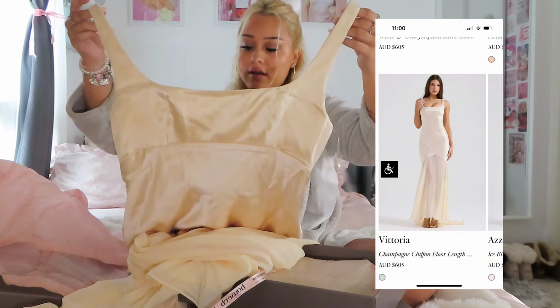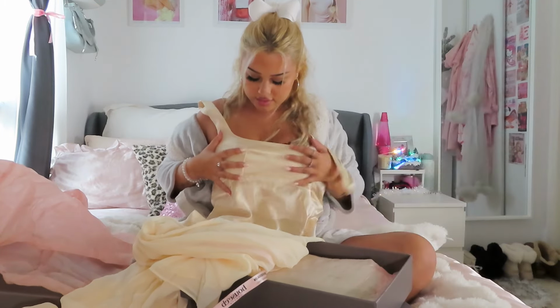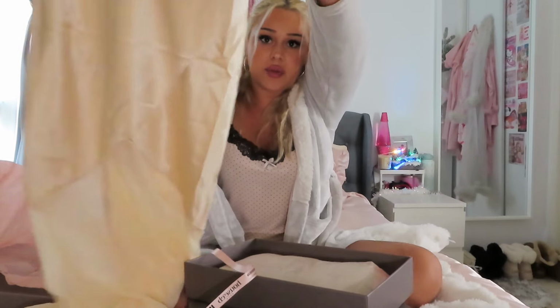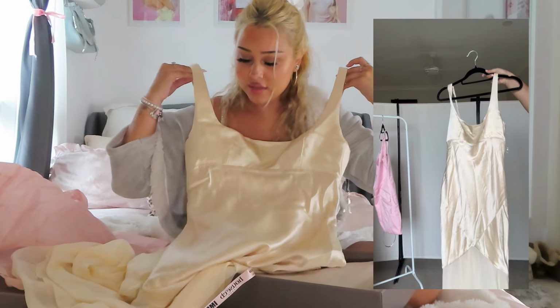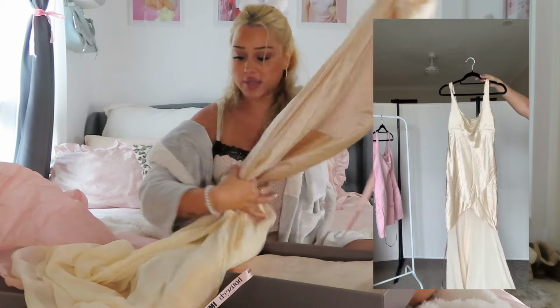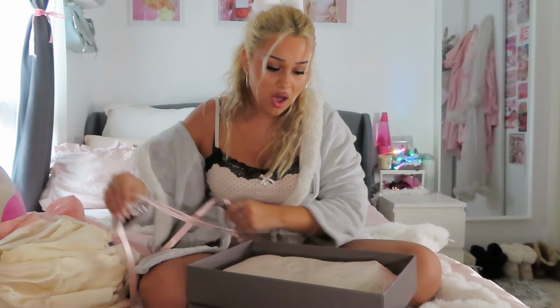Oh my gosh, I haven't been so keen to put something on. Hang on, we need to fully. Do you get the mermaid bottom right there? Oh my gosh. Okay, I cannot wait to put that on. All right, I'm being so careful with these dresses. So that's number one. I can see dress number two.